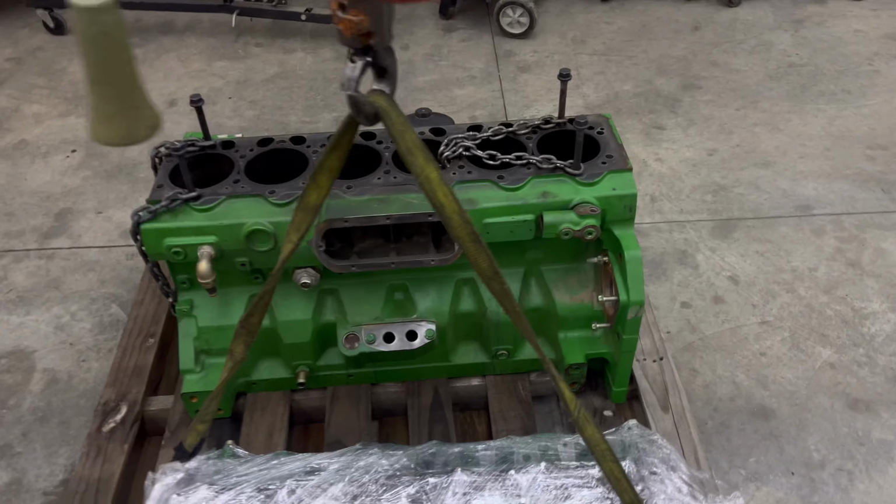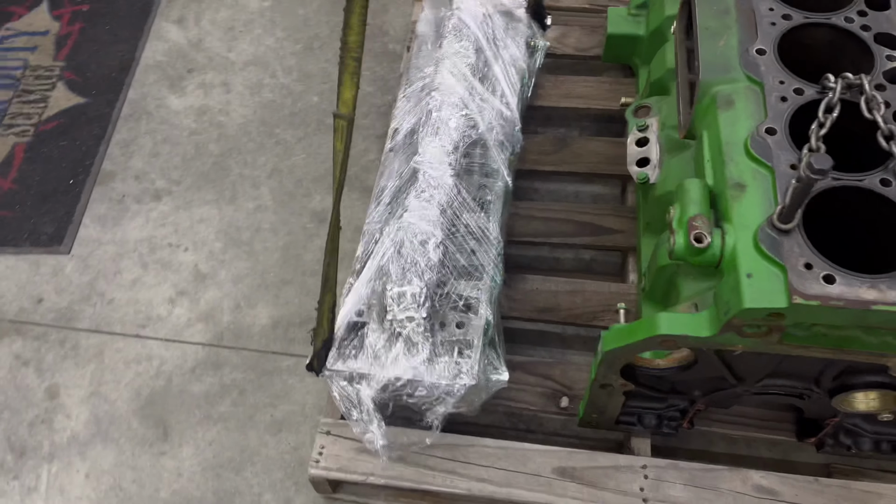Just like that. It is ready to pick up. I don't know about the block yet. We'll do that later. But at least we can clear the floor of that cylinder head. We're getting things prepped and ready to roll out to South Carolina.